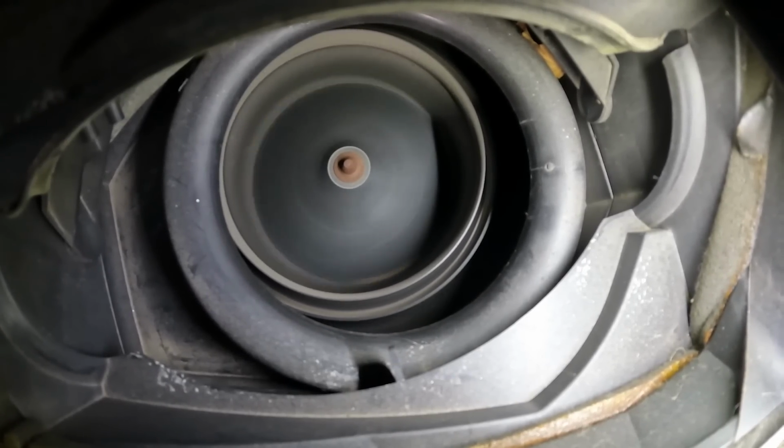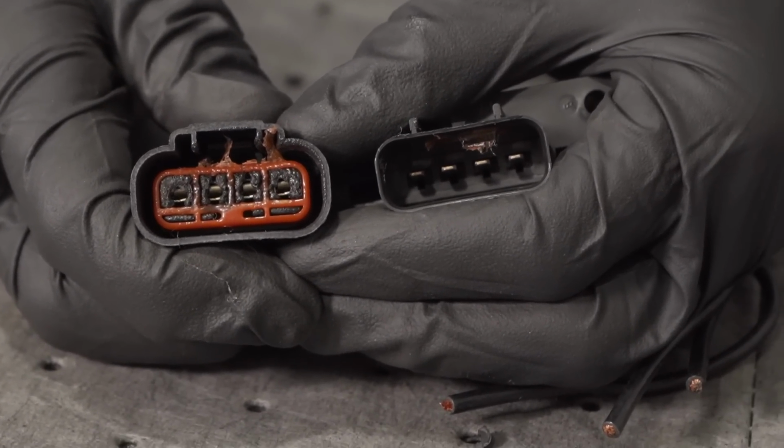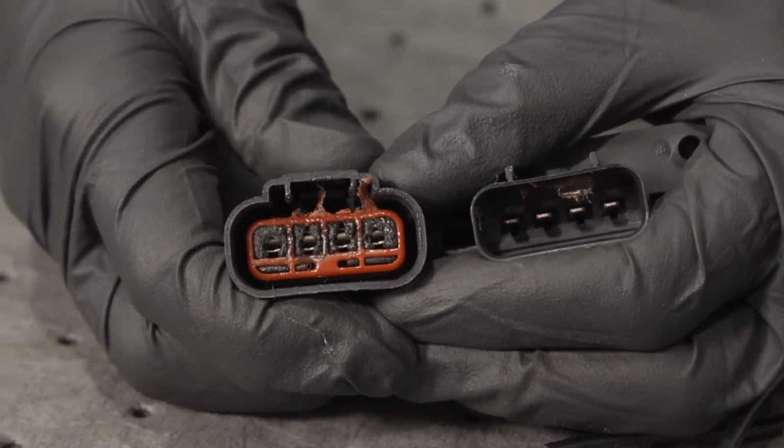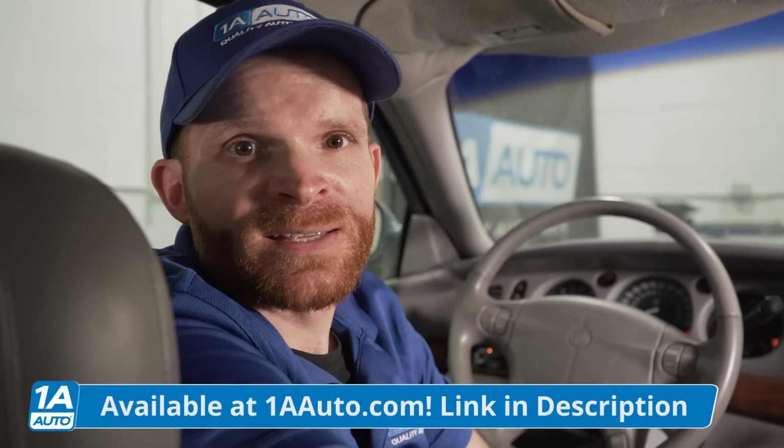If there's an issue with the blower motor, it could potentially overheat the wiring, and in which case you're going to have an issue with that. It's not going to be able to transfer the power. If you found that you're having an issue with the blower motor, the resistor, or even the pigtail between the two, it's a good idea to replace all 3 at once.